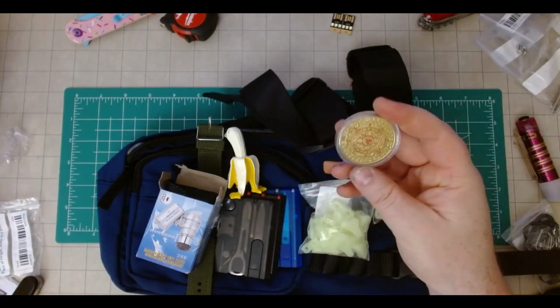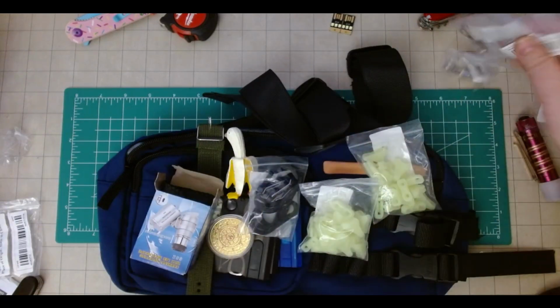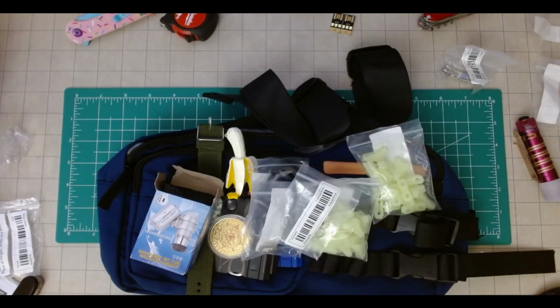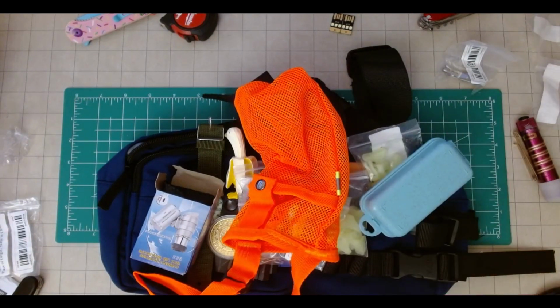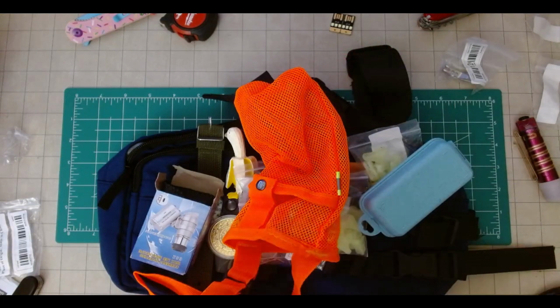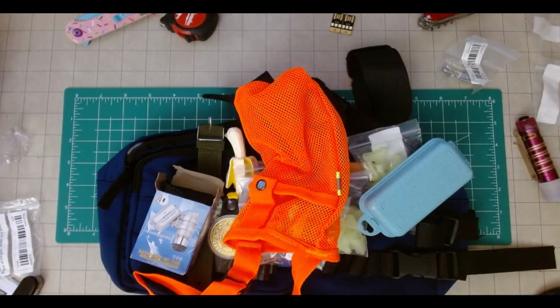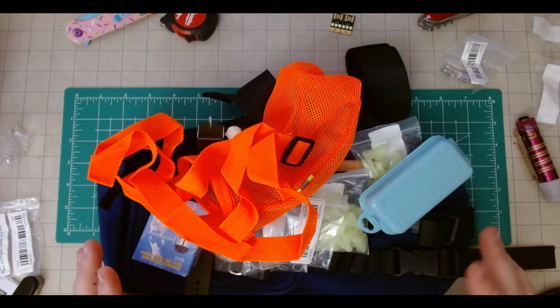This coin, just to play with, is because it's fun. Little carabiners, 100% useful. Pocket clips, very useful. And, of course, water bottle holders, super useful. Silverware, super useful. And these things, super useful. Again, look into these if you travel with ladies. They're great. But altogether, at $45, I will say I have spent way more on way less.